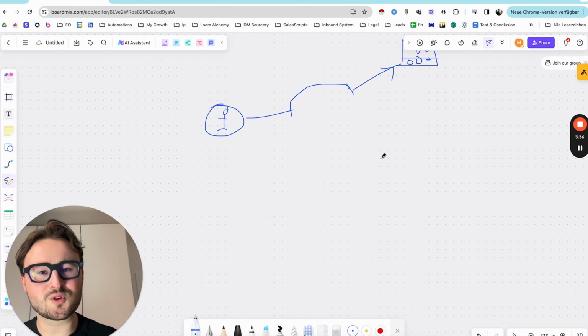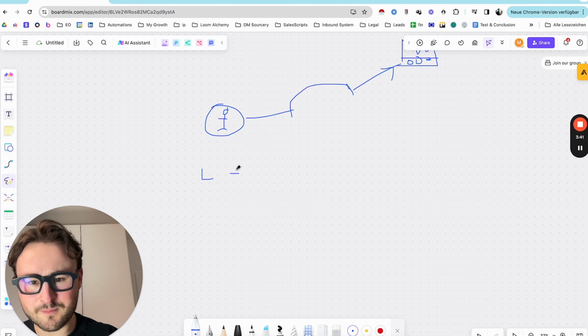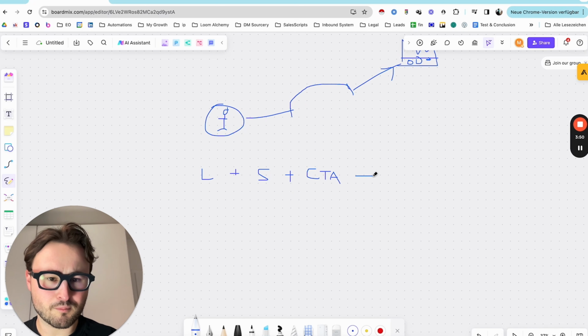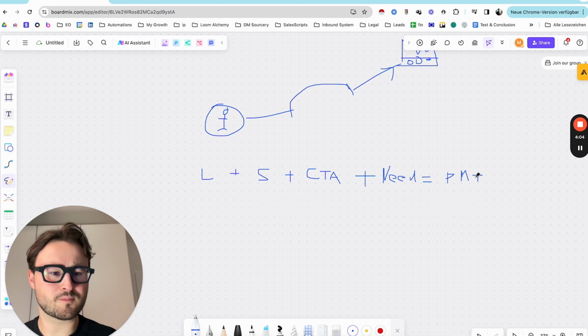To bridge the gap, to get the first customers, you basically need leads plus stimulus plus CTA, that means call to action, plus need. And that is product market fit. Boom. Okay, what do the different kinds of things mean?